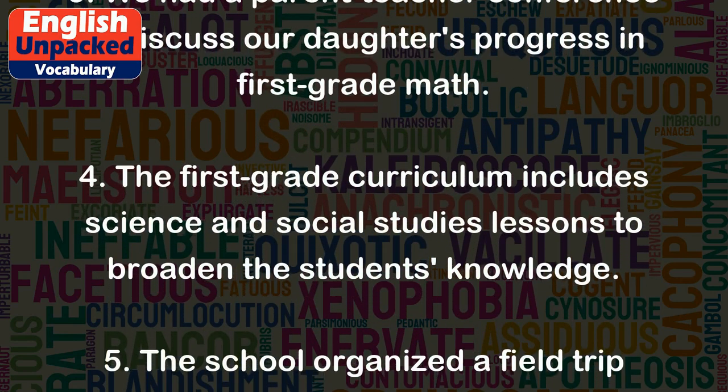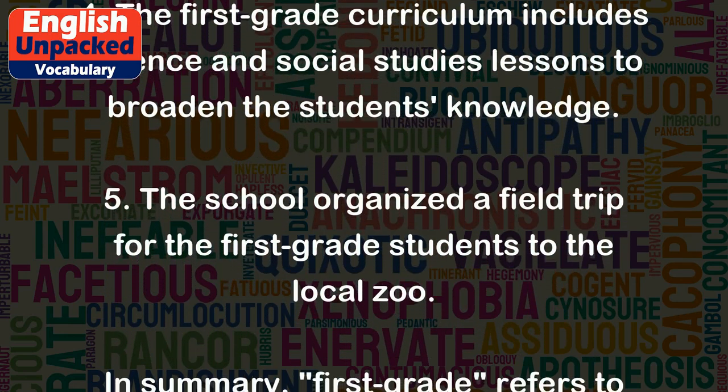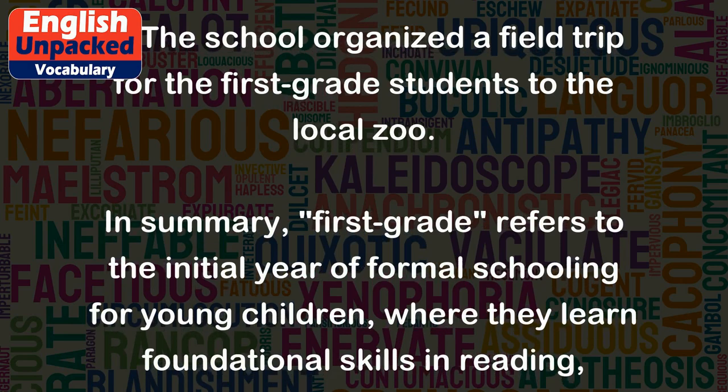4. The first grade curriculum includes science and social studies lessons to broaden the student's knowledge. 5. The school organized a field trip for the first grade students to the local zoo.